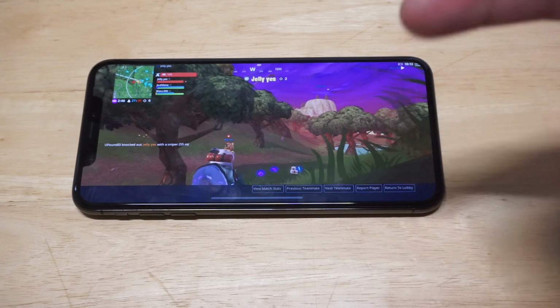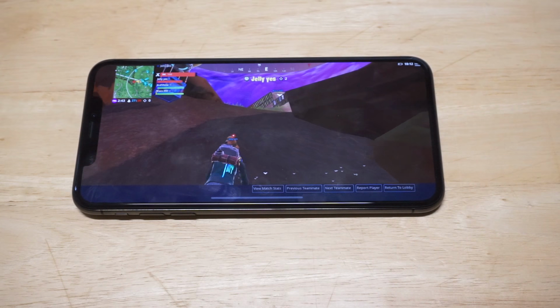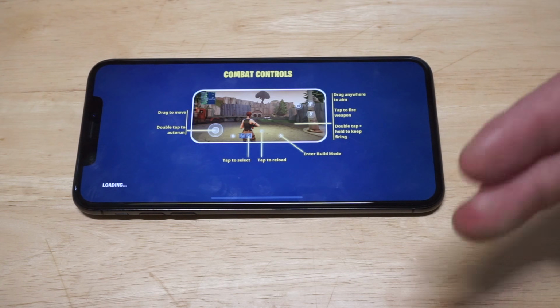We're going to be doing a lot more gaming videos with it. I just love that 6.5-inch display. If you guys are looking for the best iPhone for Fortnite right now, obviously, it's going to be the XS Max for sure.